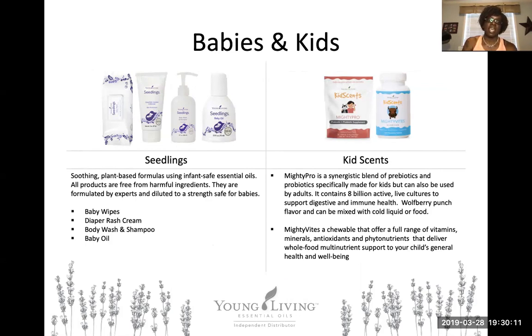Seedlings is a great product line for babies. I don't have any babies, but I do love the baby wipes. Some alternative uses for these are products that you see every day, so I'm not going to go through what they do, but I'll give you some alternatives. The diaper rash cream, people have used with their Savvy Minerals. Savvy Minerals is Young Living's makeup line, and they mix the diaper rash cream with it to make themselves a cream concealer. And then they've got the normal shampoo and baby wash, and then baby oil.